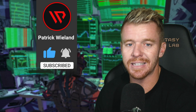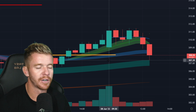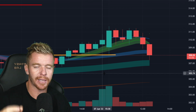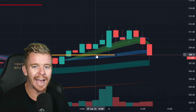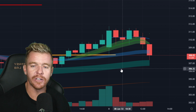So let's talk about the setup that went down this morning, this beautiful textbook setup. The first thing that I did this morning when I got on the computer is I looked at where we were on the bigger picture. Looking at the 30-minute chart here, what's going on? We actually had a small gap down. We had this 30-minute candle. We had this support here at the 308 area. So right out of the gates, I was already bullish, thinking that we're going to push up to the 312s.